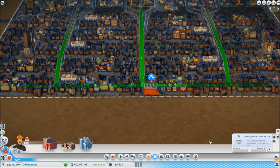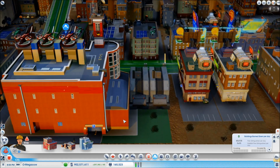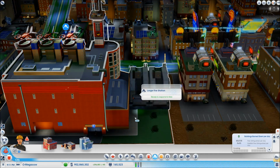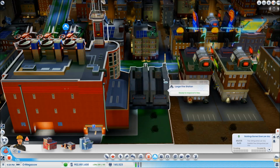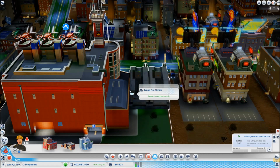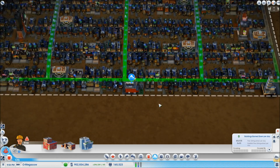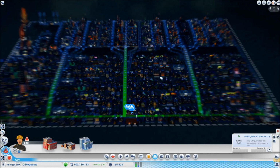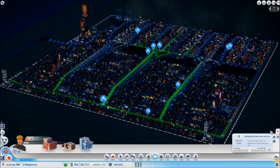And another nice tip, the drone bays actually fit where the fire truck that comes with the fire station was. So if you demolish that and put in your 2 drone bays, they don't take up any extra space, which is very cool. So I've got to say, drones, use them. They're really, really good. Like I said, I was kind of reluctant, but I've become a total convert. Love them.